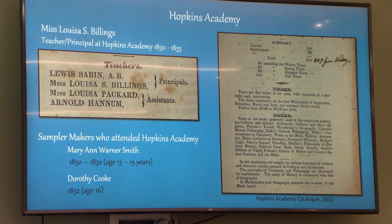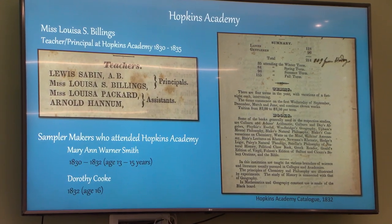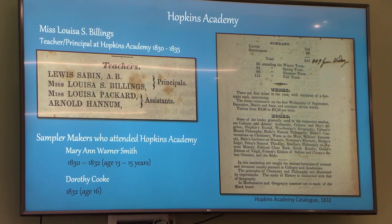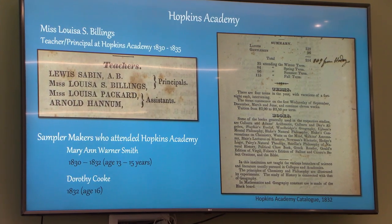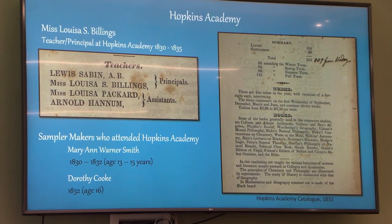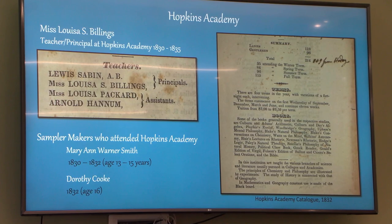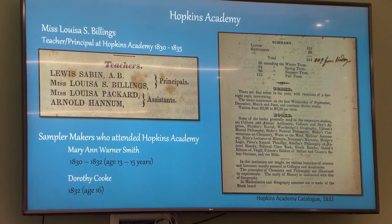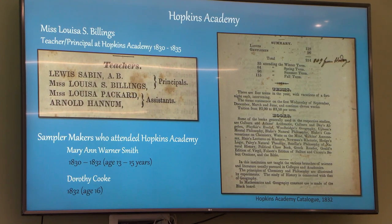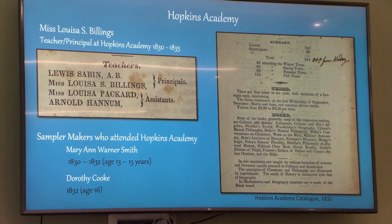That there was a very active teacher, Miss Louisa Billings, at a time when some of the girls who did some of those samplers went to Hopkins Academy. Okay, so there's girls who are doing these in maybe a local school and then moving to an academy. So the two girls are Mary Ann Warner Smith and maybe others, but in the catalogs I can locate, I can find these two girls and Dorothy Cook, who later went to Hopkins Academy.